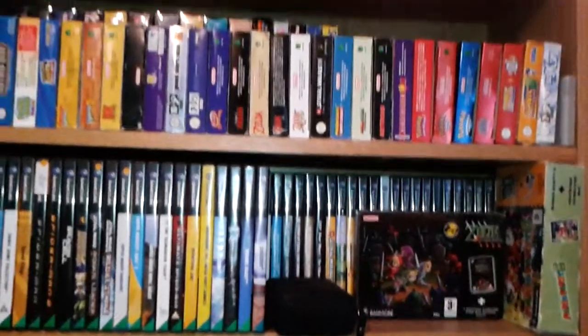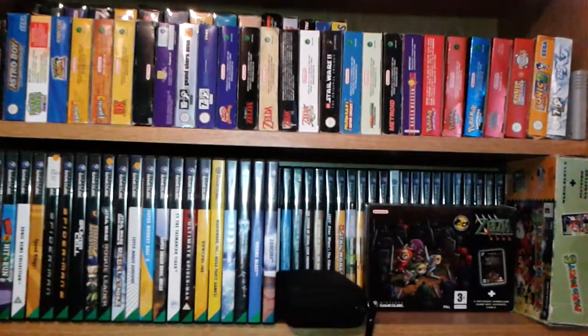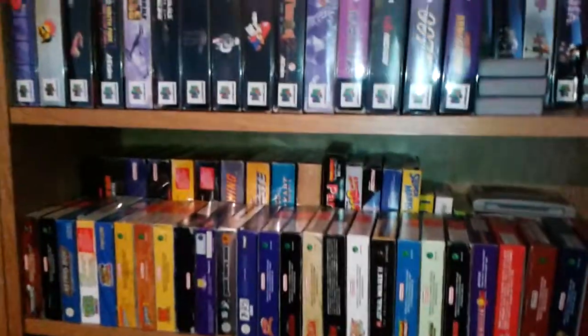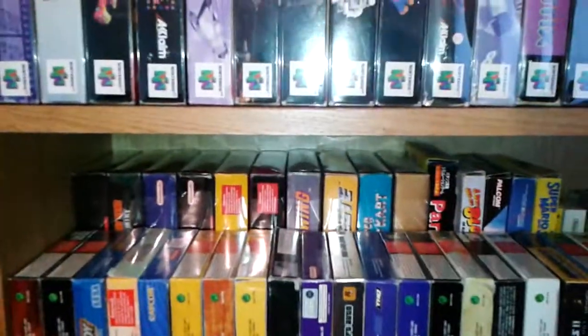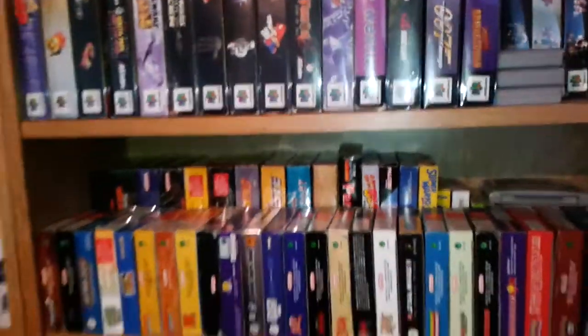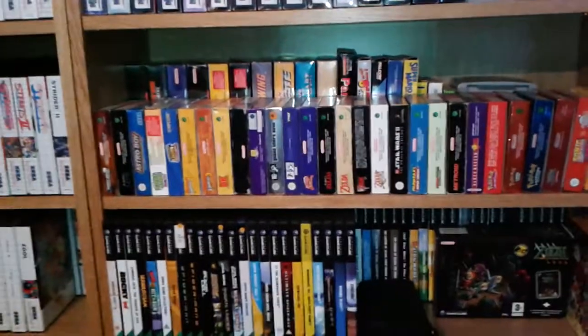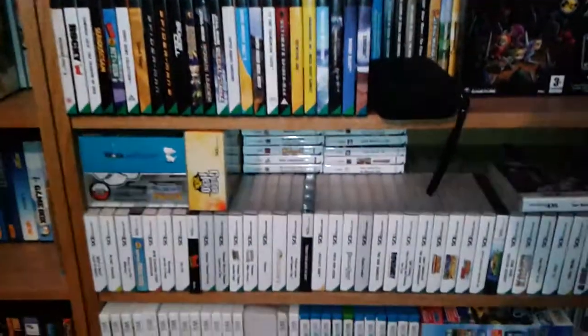Very nice system. And above that we have the Game Boy Color, Game Boy Advance boxed. And just behind them we have the NES and SNES box collection. I don't really have too much in the way of boxed Nintendo stuff. Getting ridiculously expensive to pick them up.